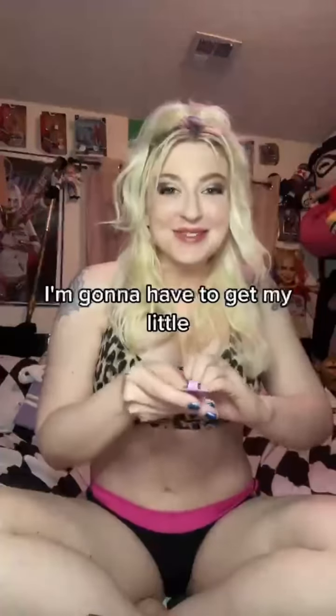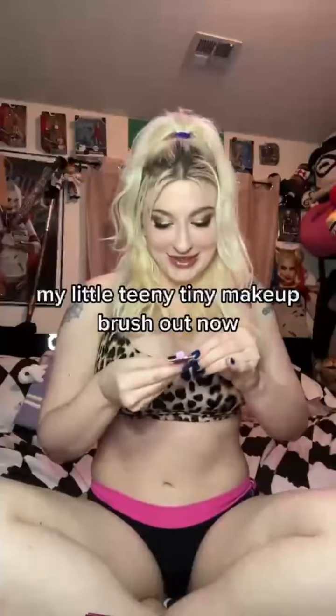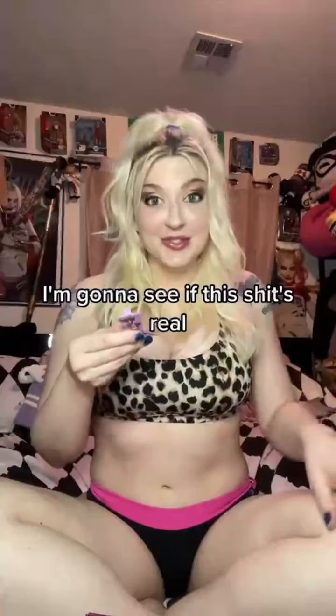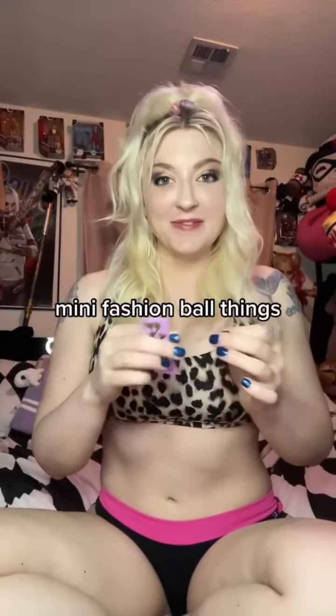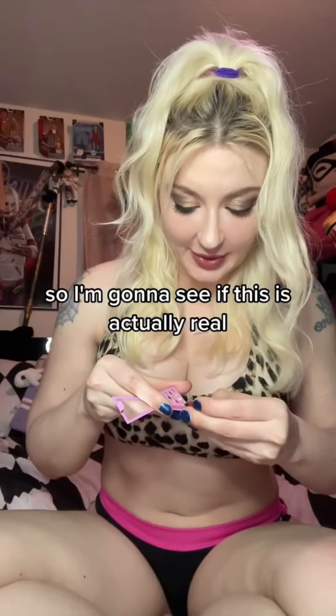I'm gonna have to get my little teeny tiny makeup brush out now. Alright, hold on. Let me go grab that. I'm gonna see if this shit's real. Alright, so I got my little mini makeup brush from my little mini fashion ball things. So I'm gonna see if this is actually real.